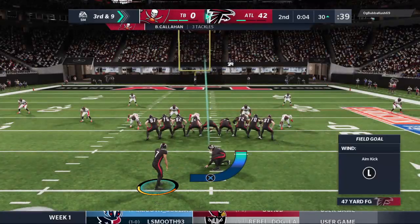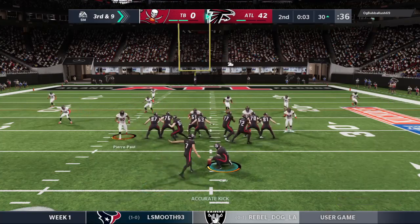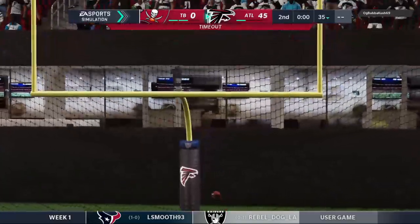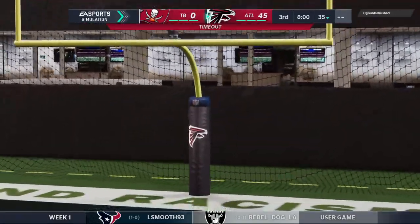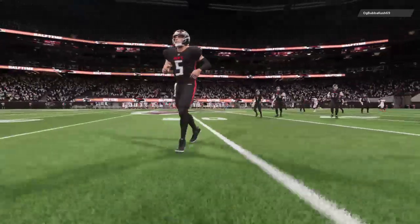So with 4 seconds to go in the half, here's the field goal unit onto the field. It'll come from the right hash. It's a 47-yard attempt. And this one looks good. It is good. Right down the pipe. So we have reached halftime here in the Thursday night opener.